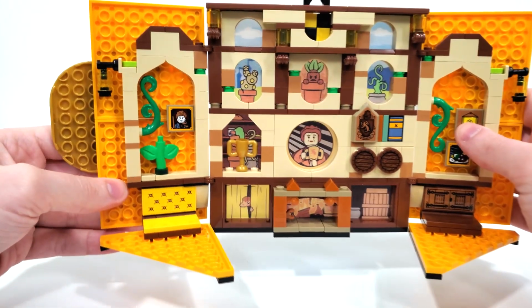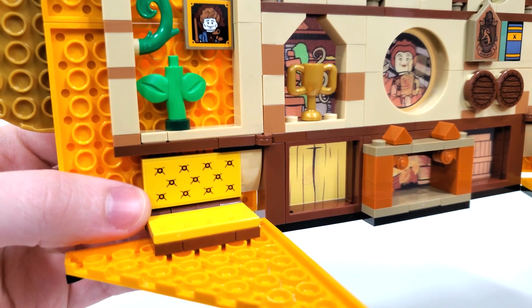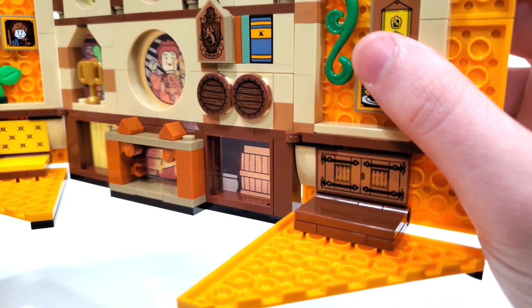With the 3D background back in place, we're going to take a look around the common room. First off, over here we have a nice little sofa for your minifigures to sit on. You also get another spot for your minifigures to sit over here.